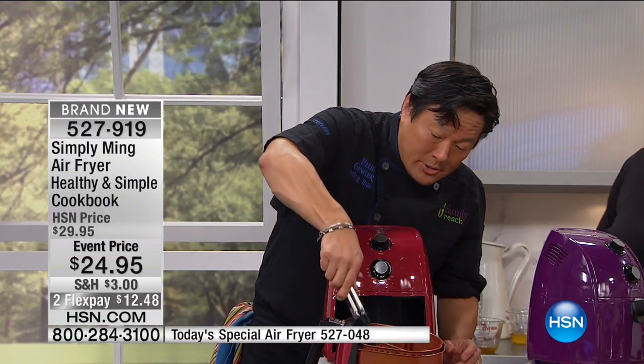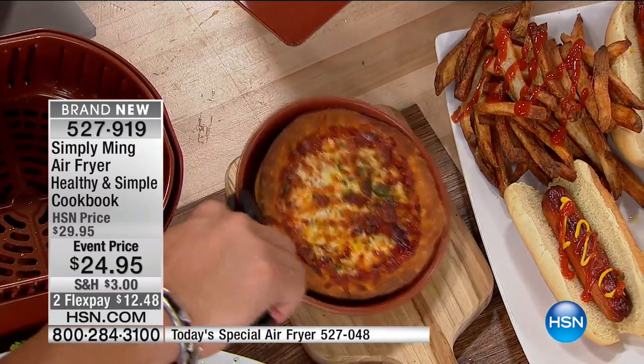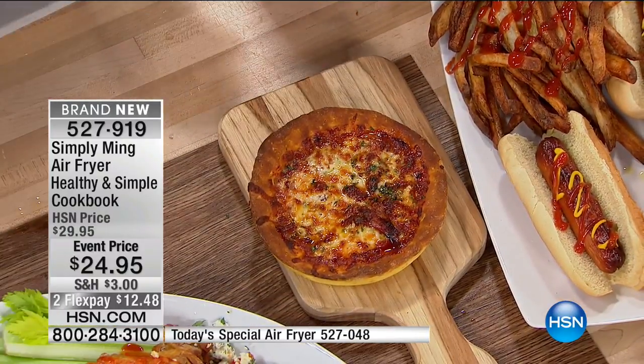The pizza's already done? Pizza's done. Oh, my gosh. Look at this. Come on. Look at that pizza. I mean, seriously, guys. Look at that crust. That is a seriously golden brown and delicious crust.